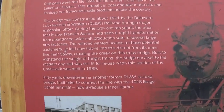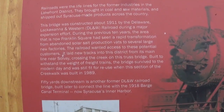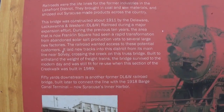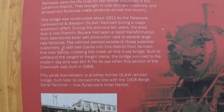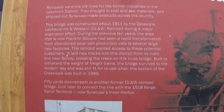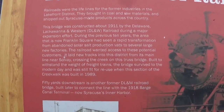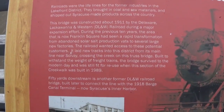This bridge was constructed about 1911 by the Delaware, Lackawanna and Western Railroad during a major expansion effort. During the previous 10 years, the area that is now Franklin Square has seen a rapid transformation from abandoned solar salt production vats to several large new factories. The railroad wanted access to these potential customers. Man, if you can imagine if they had that much of a drive today that they did back then.